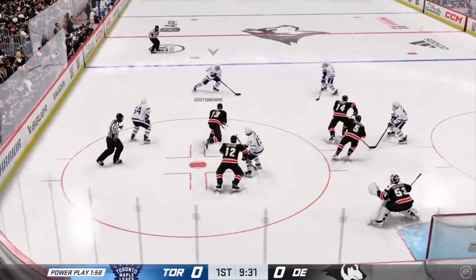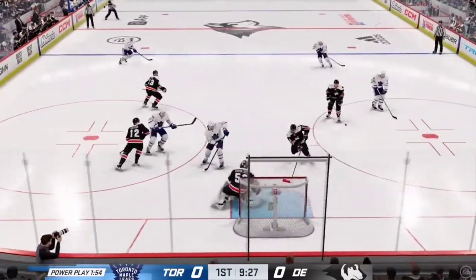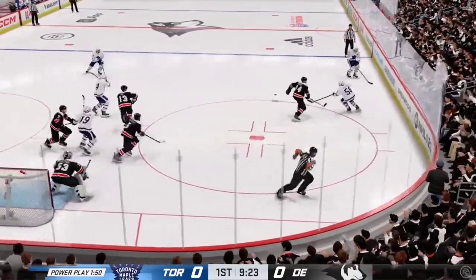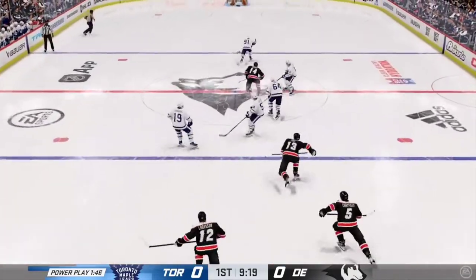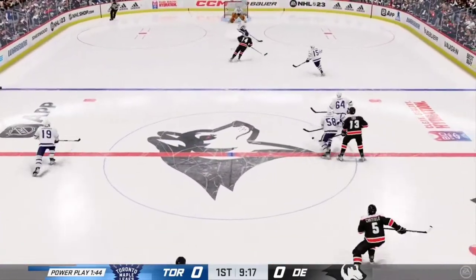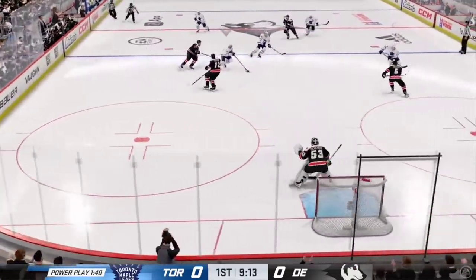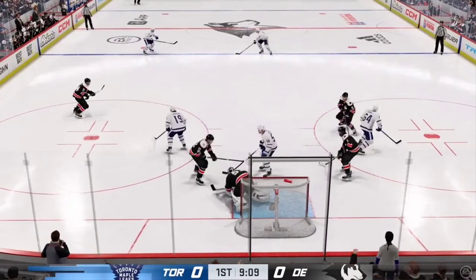Play resumes here as he wins the draw inside the offensive zone. And that's blocked. Stopped by the goaltender. Taken along the wall by Bunting. And he gets in the lane to block that. Retrieves the puck trying to kickstart this power play. Takes it across the blue line. Moves it quickly over to Bunting. Grabs it with the glove.